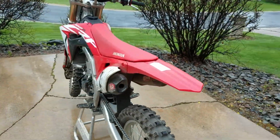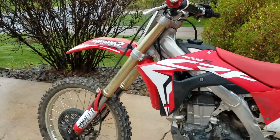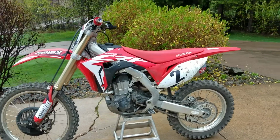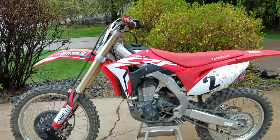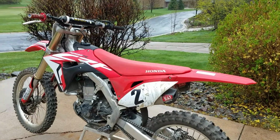It's got a full Yoshimura exhaust, different levers, Mika bars. I don't know that he did anything at all with the suspension. After I got it from him, I personally rode it 3 times, but I'm sure it still has less than 20 hours on it. Worked flawlessly, great bike, and the parts off of it should be all set to go. The motor should be perfect to go.